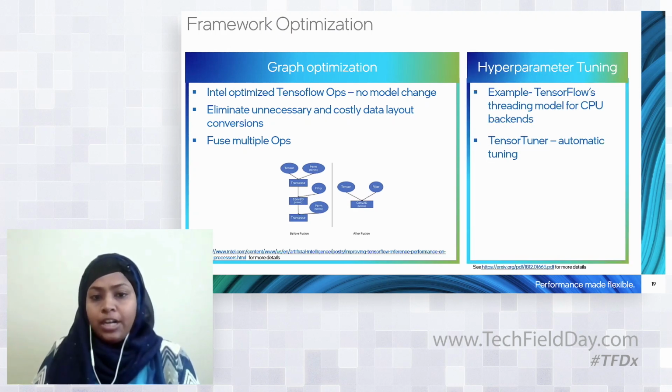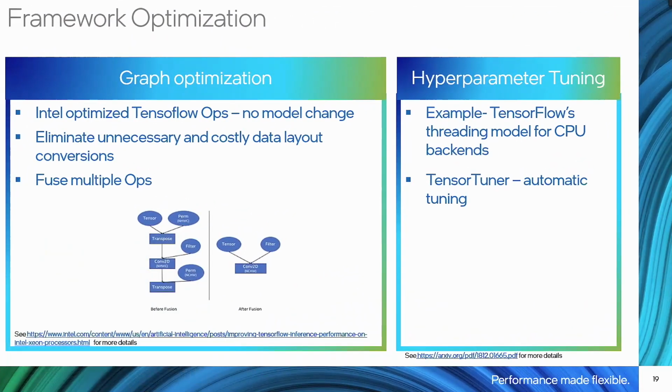In addition to graph optimization, hyperparameter tuning is also important, as the threading parameter or threading model varies from CPU to CPU, SKU to SKU, like 28-core CPU to 40-core CPU. So Intel provides an automatic tuning tool called Tensor Tuner for TensorFlow hyperparameter tuning. This tool can read the configuration automatically from the system and do the tuning accordingly.